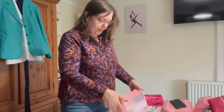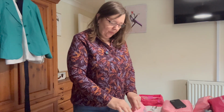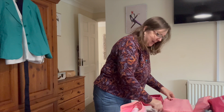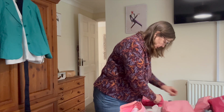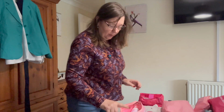So, toiletries. Oh, I've got one. I put that in. Oh, I'll take that out of here then. That's my Ted Baker spray. So that can go in my little travel bag then. Overnight bag, that can go in there. There. So I'm taking that.